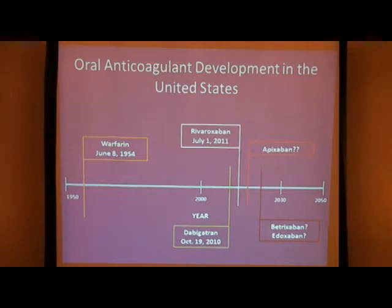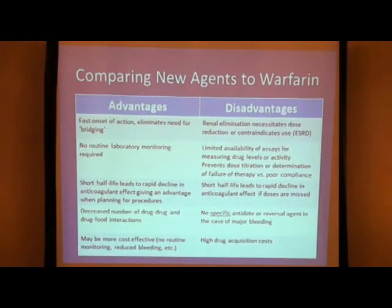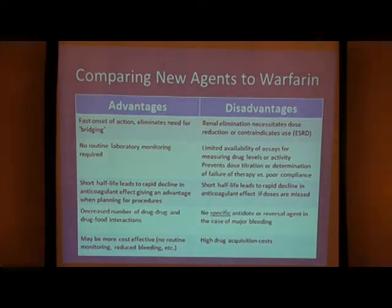So you can see it took over 50 years before we had something new. But now that we've started to develop these agents, they're coming out faster and faster, and we have more and more options for our patients, which is very exciting. But as we get to know these agents, it's very important for us to understand some of the advantages and disadvantages they have compared to traditional warfarin therapy. And amongst each agent, we have to understand the pharmacokinetic differences and different safety profiles so we can pick the best agent for each of our patients. And we're going to talk about each agent individually and the data behind them, why they were approved, and how we should use them.